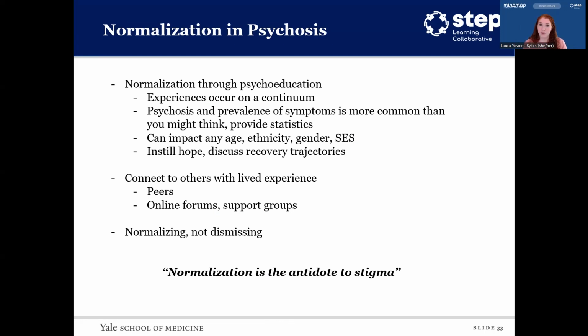Let people know that experiences of psychosis impact any age, ethnicity, gender, SES, always instilling hope, discussing recovery trajectories, sharing success stories of folks that are living with schizophrenia or psychosis, and working as doctors, lawyers, having families, artists, whatever it might be. Sharing those stories with folks is important because they might not be something that the individual or the family are aware of. Of course, a way to inherently normalize is connecting folks to others with lived experience. As we're mentioning, peers, online forums, support groups, advocacy organizations.